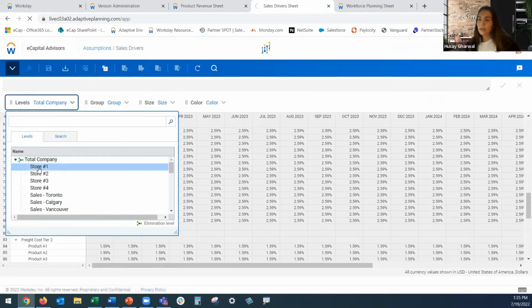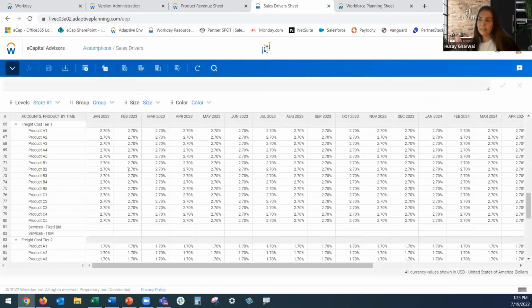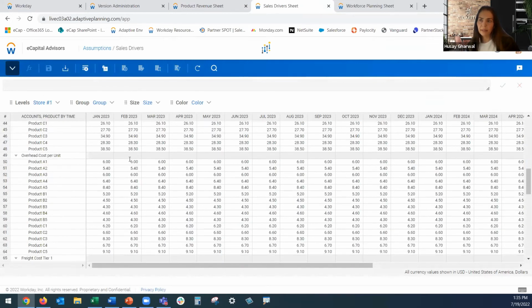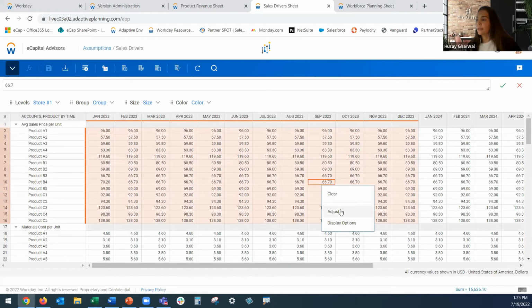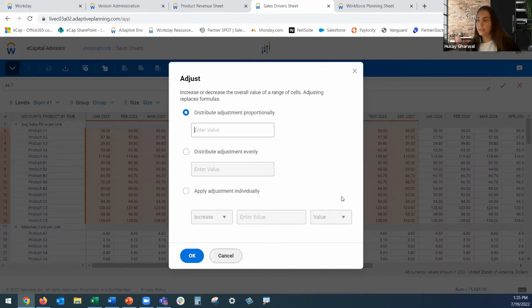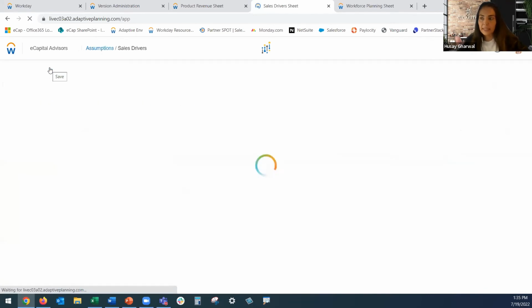Getting us to our store one, you'll see our $96 here for our average sales price. You'll see some other drivers we have in this model, such as overhead cost or material cost. Here's our $96 for that specific SKU. Let's say all the way through December of 2023, we're going to increase our prices. What will happen if volume increases, and what will happen if we increase price? We can do this 2 different ways, by value or a percent. Let's just do it by percent. And our $96 here has now changed to $105.60.